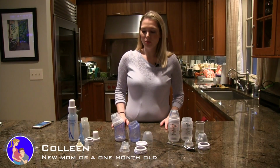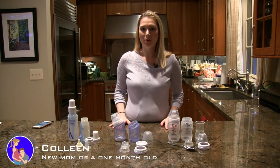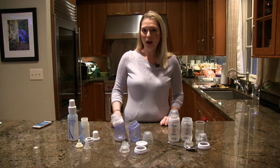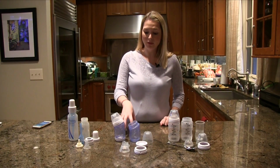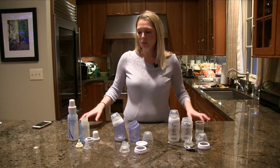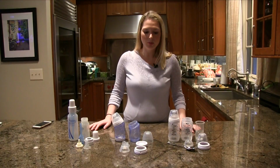Today I wanted to review 3 popular bottle brands, all of which promise to take away fussiness, colic, gas, and spit up. We have the Dr. Brown's bottles, and 2 Playtex: the Ventaire, as well as the Nurser bottles with the drop-in liners. All 3 were used with slow flow nipples for my newborn.